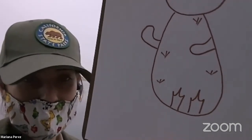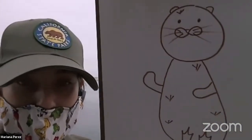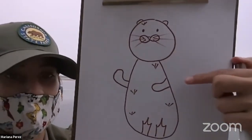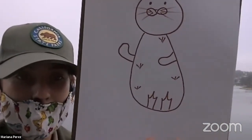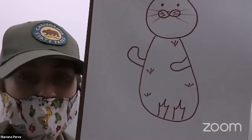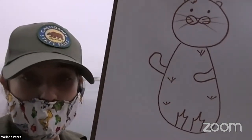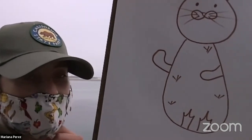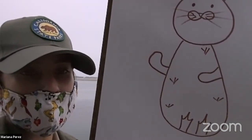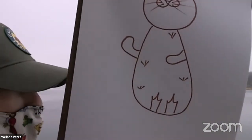It makes it more efficient for them. But fun fact, the southern sea otter is the only animal in the entire world to have paws for hands and webbed hind feet. Pretty cool, right? They use their paws for grooming, looking for food, just like their whiskers, helps them break open the hard shell of the animals that they like to eat, like sea urchins, clams, mussels. So they use their paws for that. And the webbed hind feet help with swimming, make it more efficient.